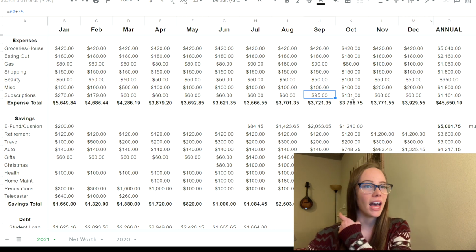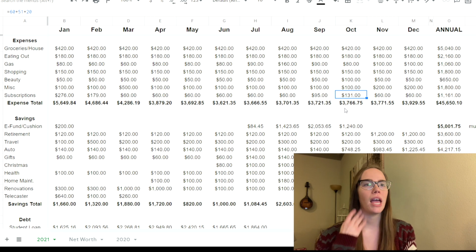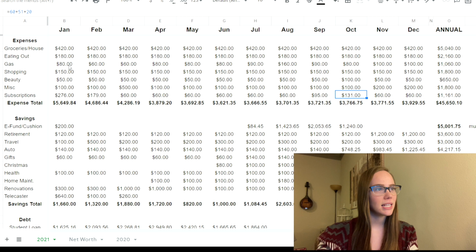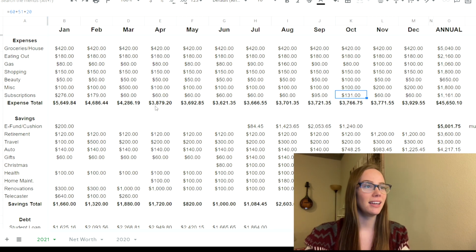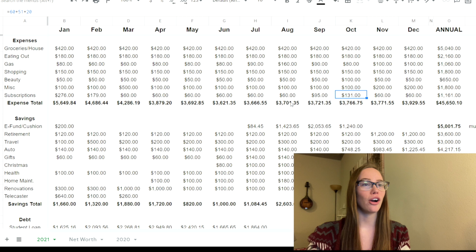And then in October, Disney Plus renews, and also my ring insurance is due for my engagement ring. And that is all of our expenses. As you can see, our regular expenses, when we are no longer floating a rent and a mortgage and 2 sets of utilities, are all under $4,000.